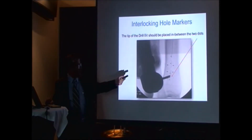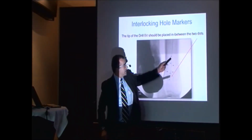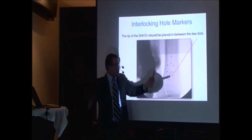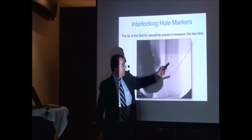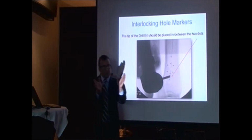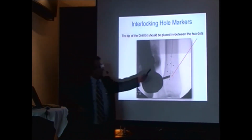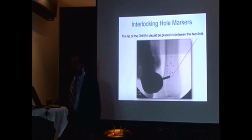And when you get your holes superimposed, you can see these are the 2 holes. It's not the same for this hole as this one because of the parallax effect. So this is centered over these 2 dots, so it's centered. Even though it's the same angle, the same orientation, you have a little bit of superimposition that's not there because of the divergence of the radiation. But even with this, you can still put the drill in the middle and still be successful.